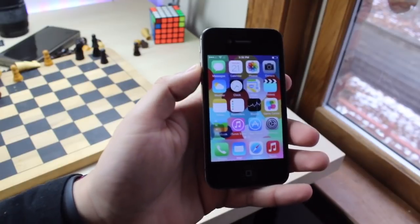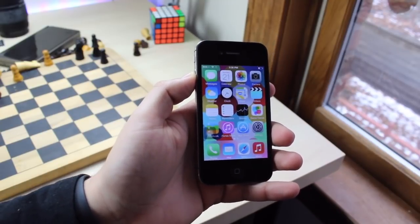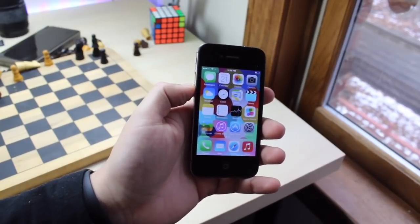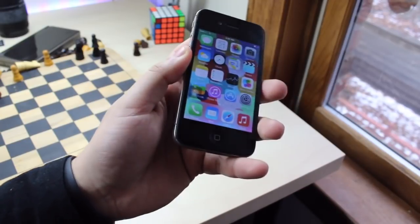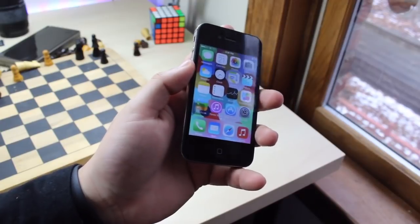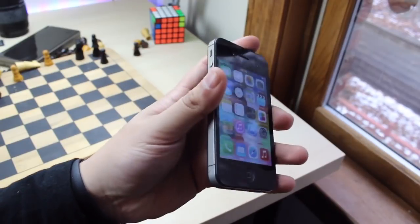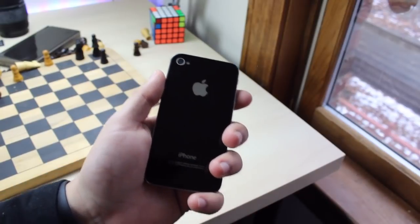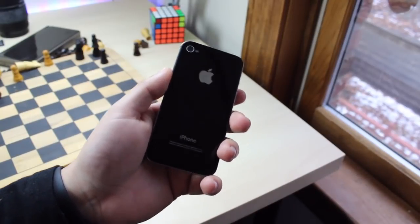Personally, if I had this as a phone right now, I would have to bring my DSLR with me everywhere I go in order to take photos, because I would not want to take photos on this thing. Photos are memories. Everywhere I go, I try to take as many photos as I can, and it's different when you have a phone like this and the camera quality isn't that great. I'm not bashing on Apple. It was good back in the day. It's not good anymore. That's the best way I can put it.